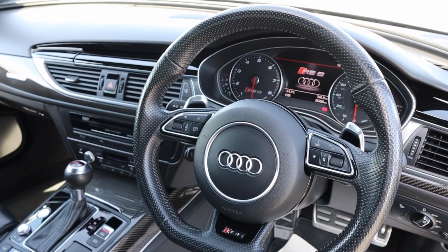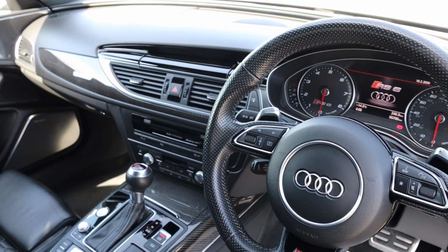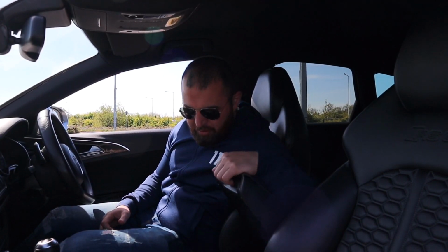Because this is 2015, so for its year, it's very, very advanced. It's very high in technology. You've got your assist driving, you've got your sat nav, you've got storage everywhere, and the speakers are Bang & Olufsen. So it's all an upgrade. But I really, really love how the speaker opens up.